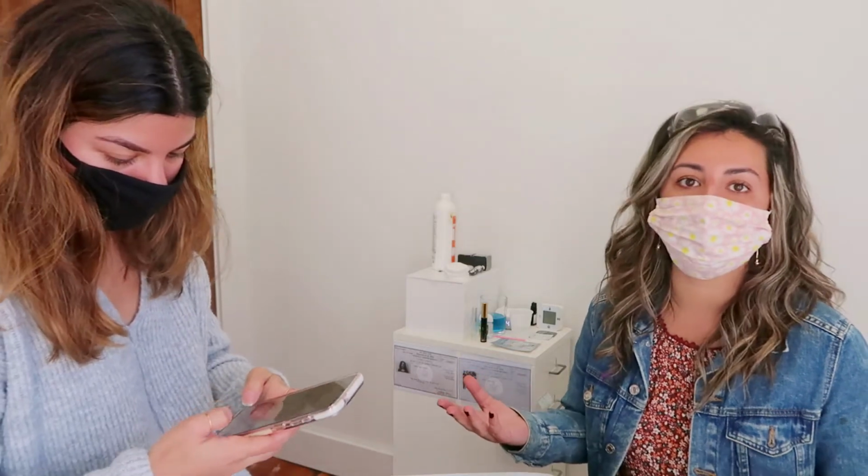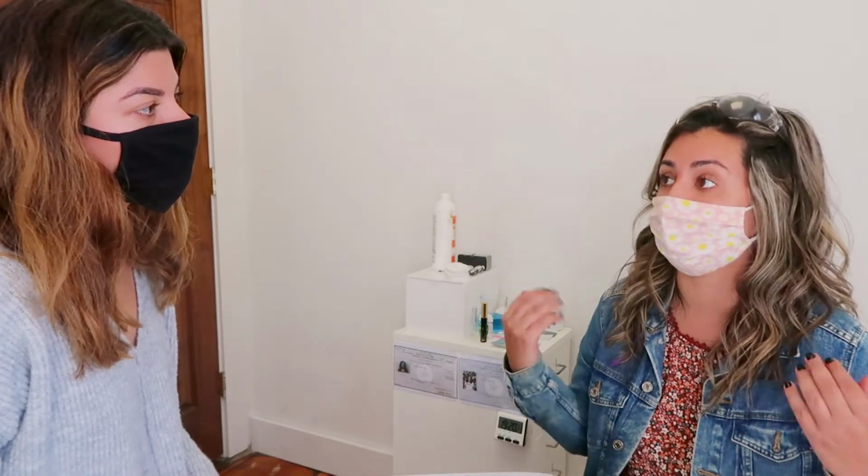Everyone's lash cycle is different depending on who you are as a person, just like everything else goes. So typically it lasts anywhere from 6 to 8 weeks depending on how fast or slow your lashes regrow.